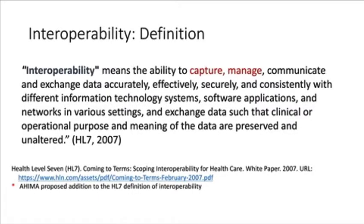call the attention of this audience to the AHIMA definition of interoperability, which we adopted from the HL7 2007 definition of interoperability, which means the ability to capture, manage, communicate, and exchange data accurately, effectively, securely, and consistently with different information technology systems, software applications, and networks in various settings, and exchange data such that clinical and operational purpose and meaning of the data are preserved and unaltered.